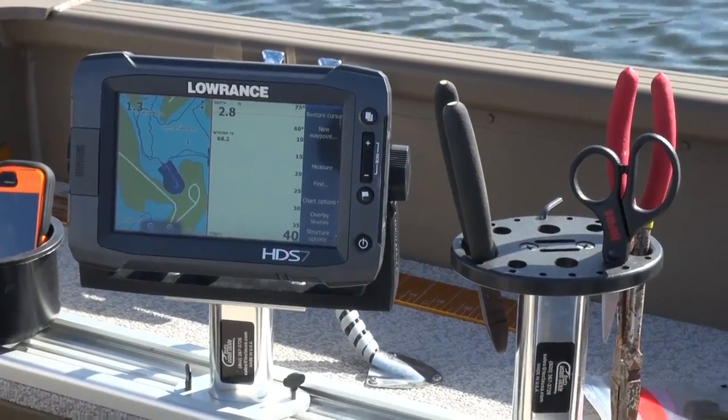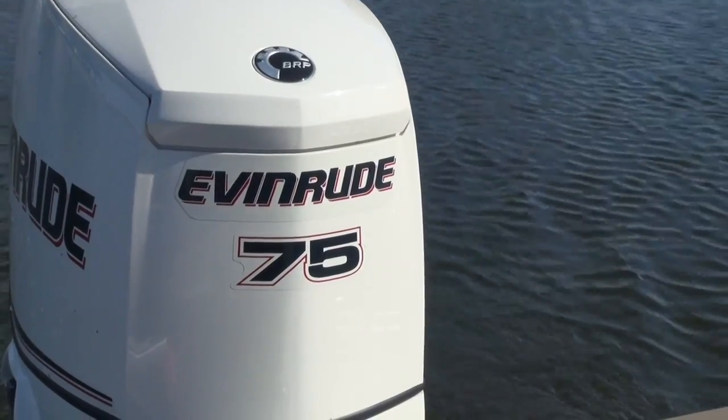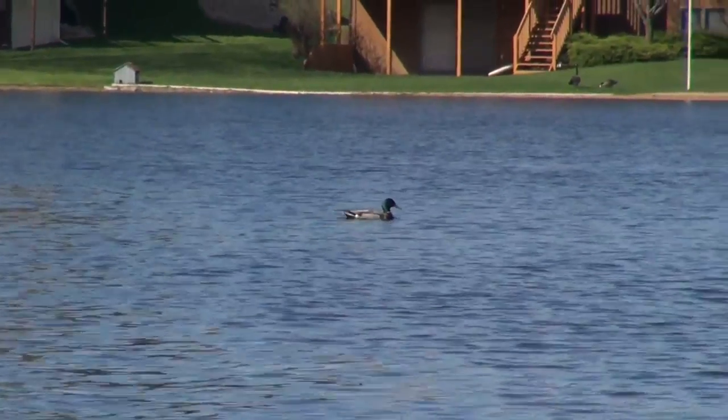But right now we're just kind of looking around, coming around these little corners right here. And right now the surface temperature in this water is actually 67, so that's plenty warm for these fish to be cruising around, and they're hungry.